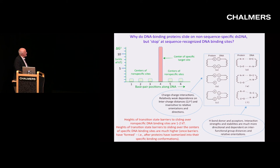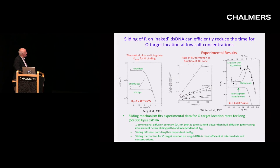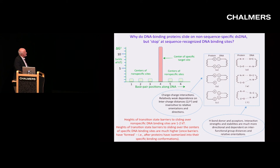And the thing to remember here is that for the proteins and the DNA, because it's a Coulombic interaction, they have weak dependence on distance, insensitive to relative orientations and so on, so it doesn't matter if they're not fitting quite well to the spacings. By the end of the talk, I'll get better at this, I suspect. But of course, for hydrogen bond donors and acceptors, the interaction strengths and stabilities are much more directional and dependent on interfunctional group distances and relative orientations. And so these are the points that I made before about the possibilities of sliding and then of being stopped.